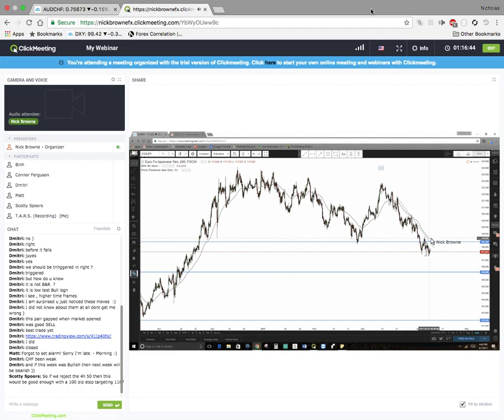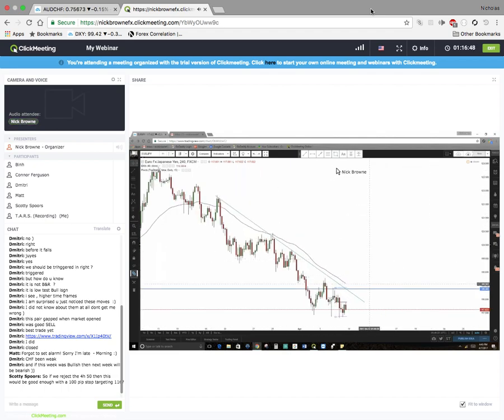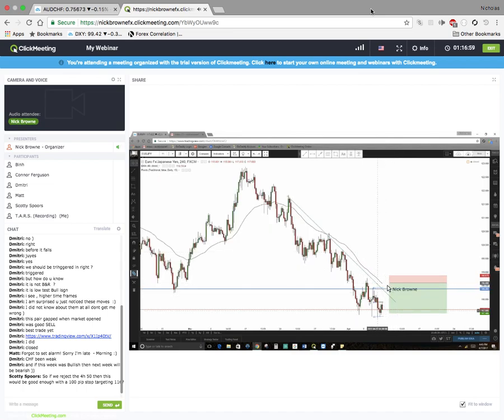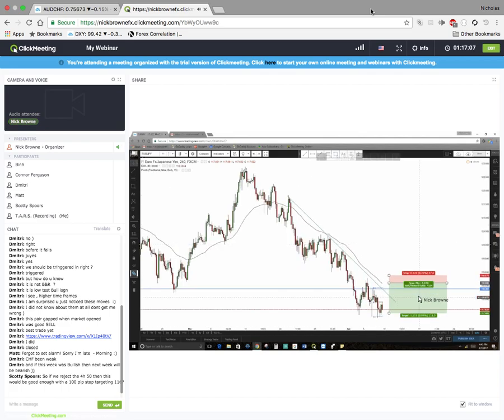I don't think you would even need a 100 pip stop. I think you could actually get, again, you would have to assume that you're going to get a double top here. But I think you could do something pretty tight actually. It'd be nice if you could get a false break and just use the candle to give you your stop. We'll have to see what happens. We'll have to see if yen gets really weak to start the week.